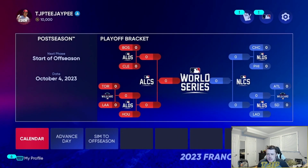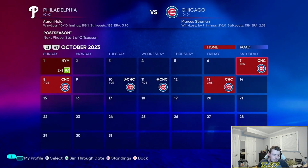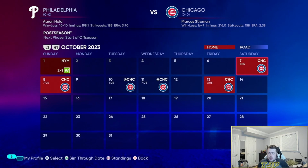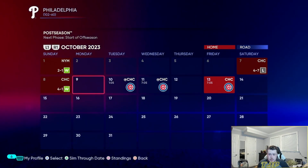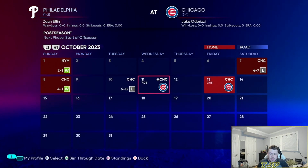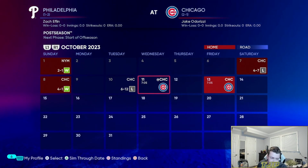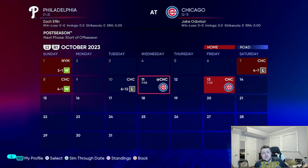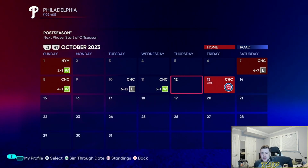So can we beat the Cubs and go to the NLCS from the NLDS? Well, game 1 we lose, right? Game 2 we win. Now can we win game 3? We cannot. We lose 12-6. So Rodozzi versus Eflin, game 4. Now I don't manage these, so you guys know, in case you don't know, we just let the sim engine do it. Game 5, can we win it? We don't.